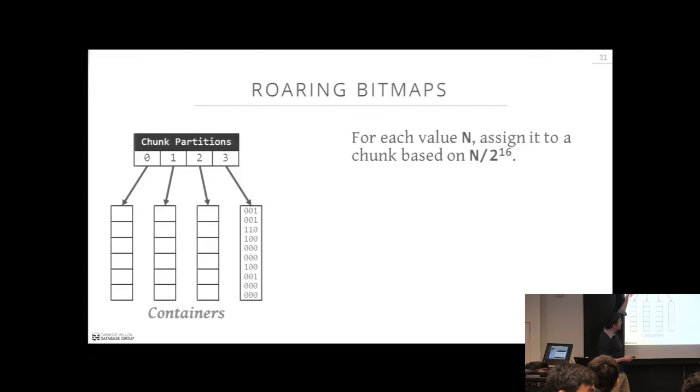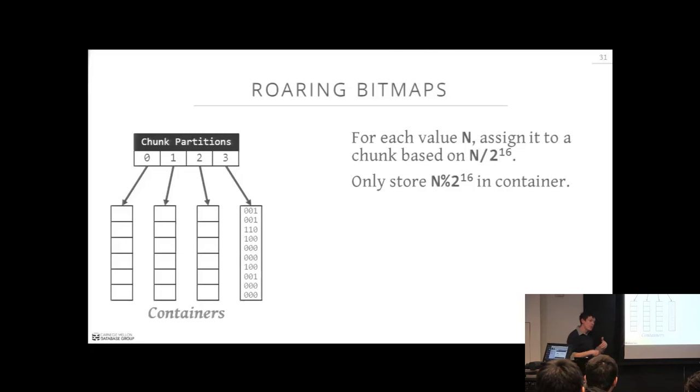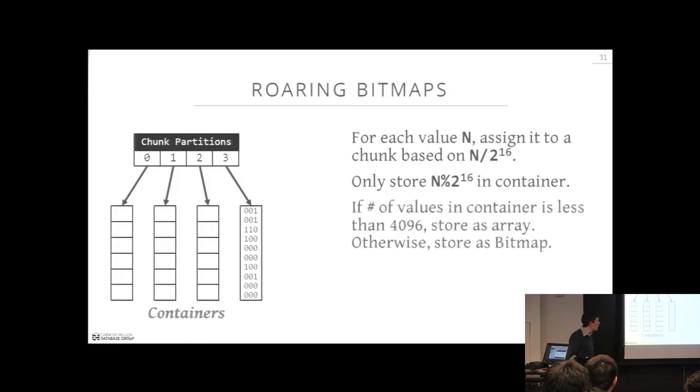So we want to divide the number by 2 to the 16, and then we take that number, and we'll only have to store the mod of 2 to the 16 in the actual container itself. And that's enough for us to be able to reverse it back and get back the original value.